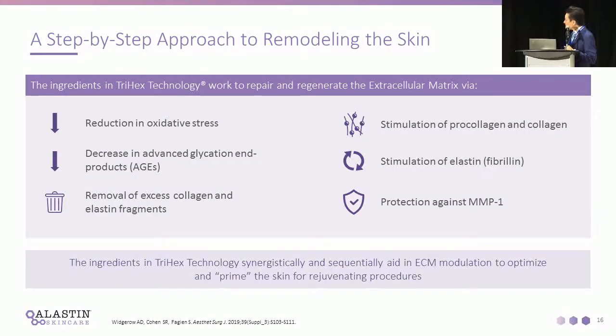All right, so basically, again, just to summarize this whole process, right? You're reducing the oxidative stress on the cells. You're getting rid of all the glycation and the mucus inside, all the gelatin inside. You get rid of the excess collagen and elastin fragments. You want to stimulate pro-collagen and collagen. You want to stimulate elastin, and then you want to protect against MMP1. So MMP1 is a metalloproteinase which breaks down collagen. So you want to knock that out.